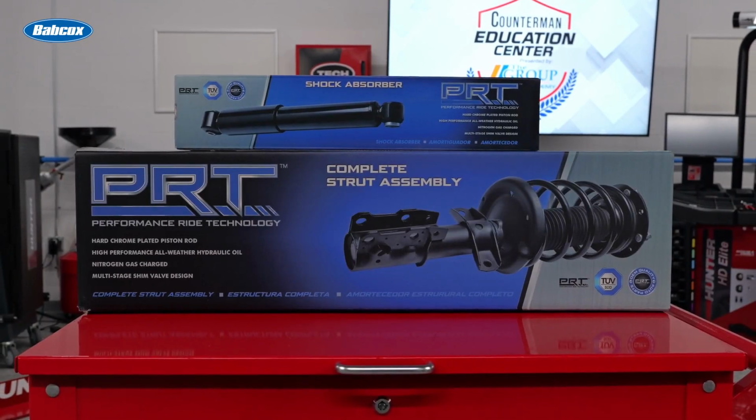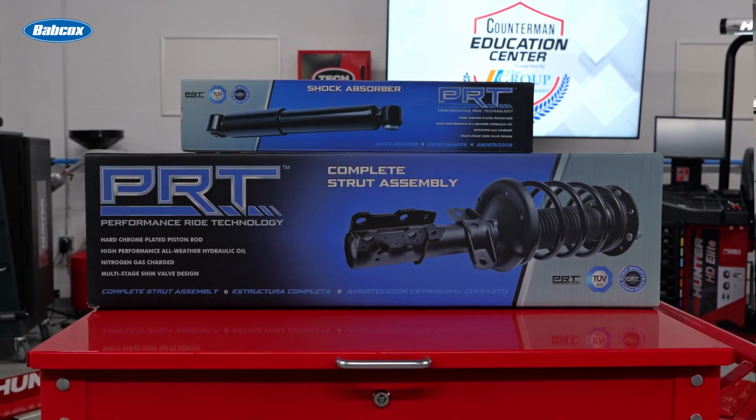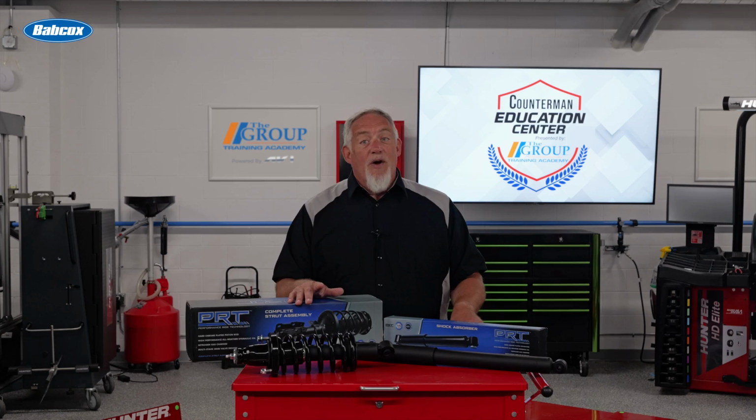All these scenarios add up to one conclusion. In order to sell your customer a repair that is safe and comfortable for them, convince them to repair all four corners. They'll be glad they did, and you can be assured they're safe.